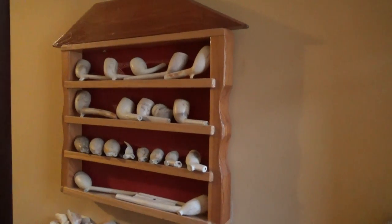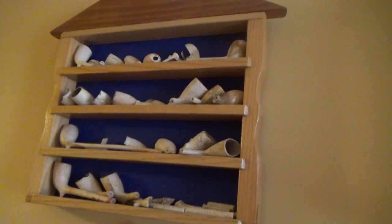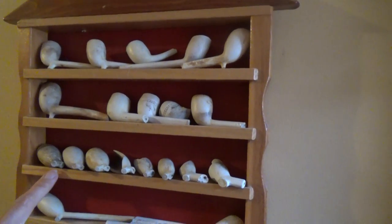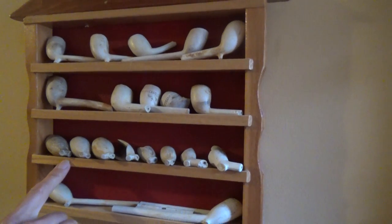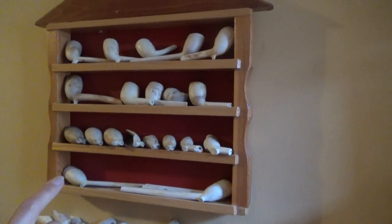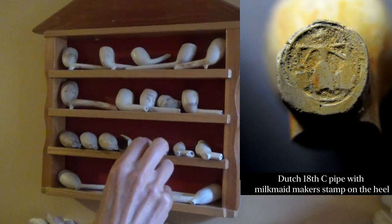So I've organised them into ones which have their maker's stamp on the front, and here, ones with the maker's names on the sides. But this row here is special. These are all ones which have the maker's mark on the heel. And we've got some special ones here. A lot of these are Dutch, and some of them have the milkmaid on the heel.